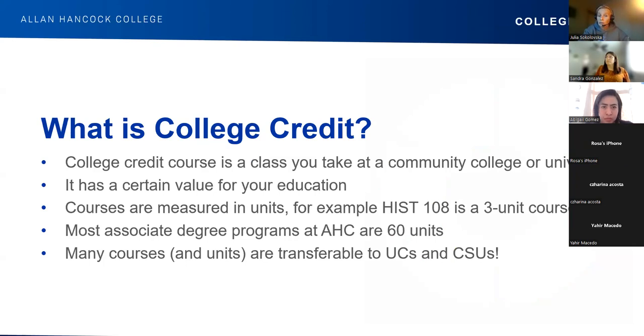College credit courses, or a college course, is a class you take at a community college or a university. It does have certain value for your education. Courses are measured in units or credits. For example, a typical lecture course at the community college is a 3-unit course. To put it into perspective, you need credits to graduate high school in particular areas. A typical associate's degree at Allan Hancock is about 60 units.